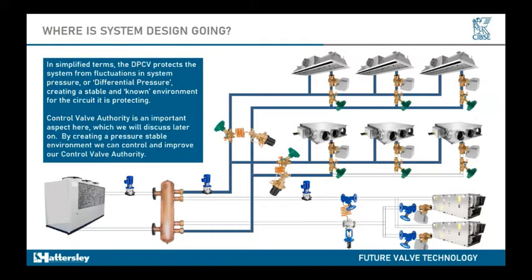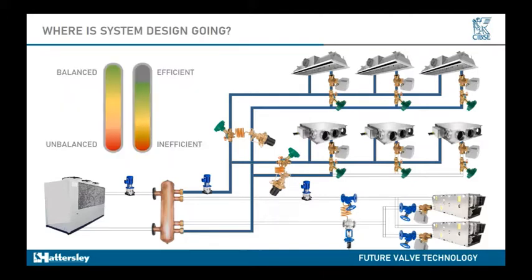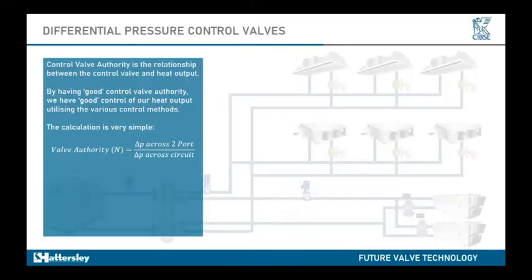The control valve authority, should I say, is an important aspect here. I will be discussing it in a few more slides later on, but by creating a stable environment, we can control and improve control valve authority. That's the critical point about making your building system efficient. So by introducing these type of valves, you get a balanced system and a very efficient system.